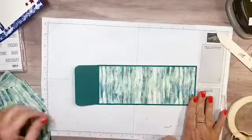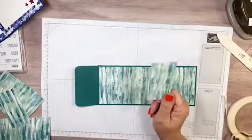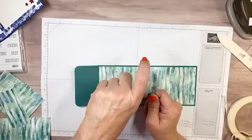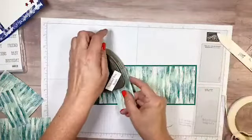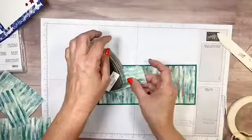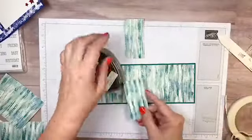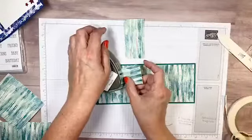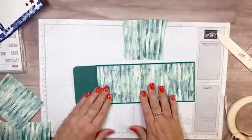that. All right. Next, I'm going to take one of my little pieces that is 1 3/4 by 3.5, and actually while I have it out, I'll do both. I'm going to round these two corners, like that. I'm going to do one more to match it for the front side, like so. Alrighty.